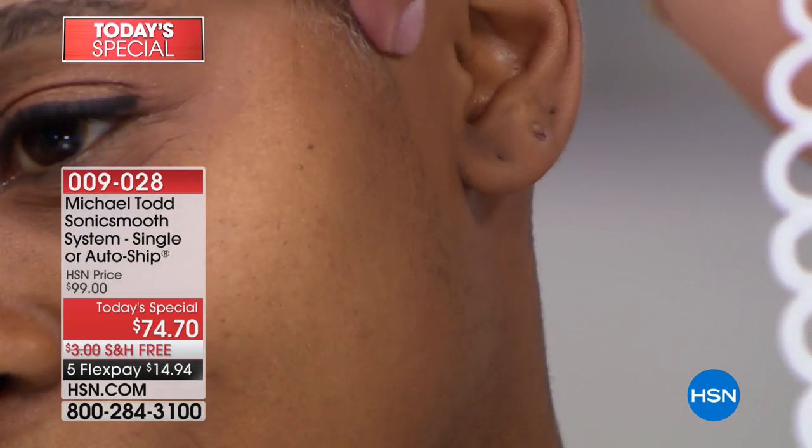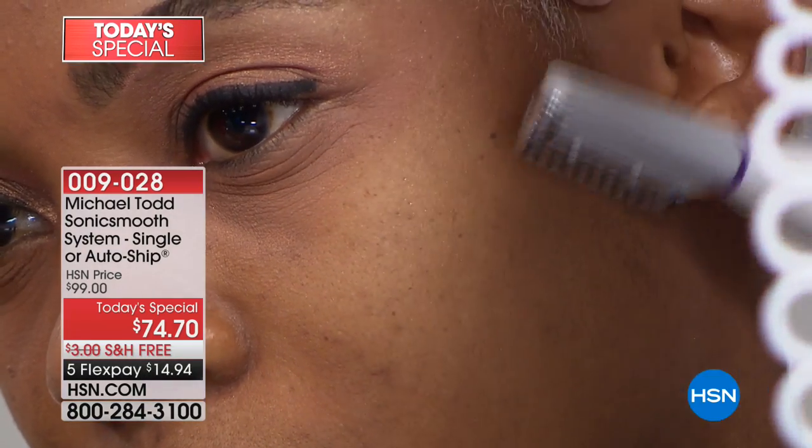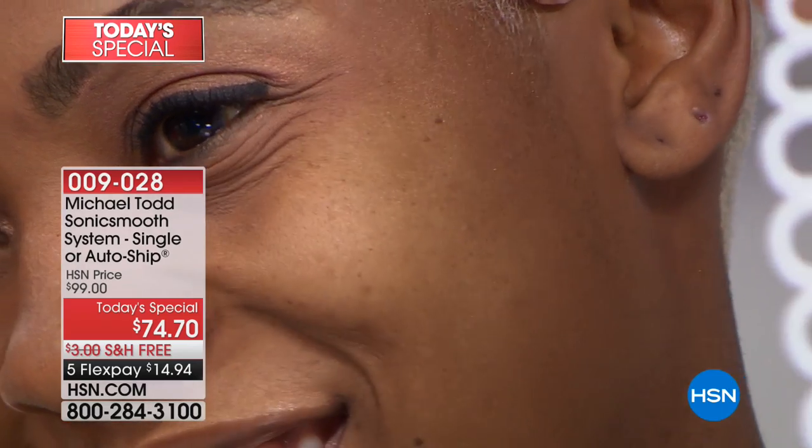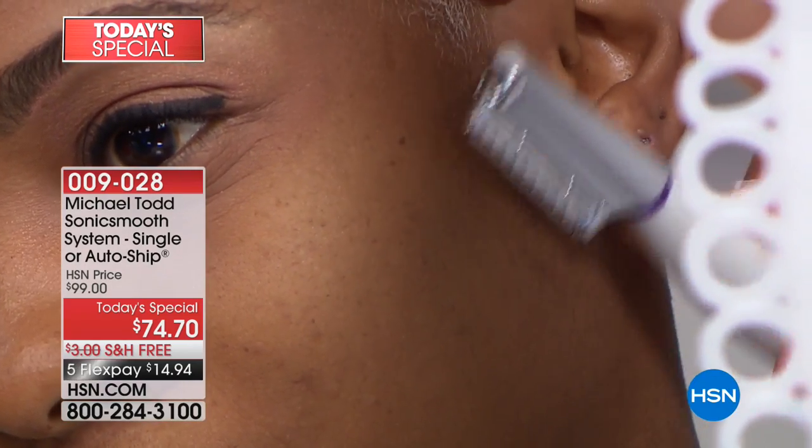Okay, so again, I'm just holding the skin taut. You're going to do this at home. Oh, let me pull this back a little. There we go. Your beautiful bell sleeve. Oh, thank you, love. Erica's dress. Oh, you're so sweet.